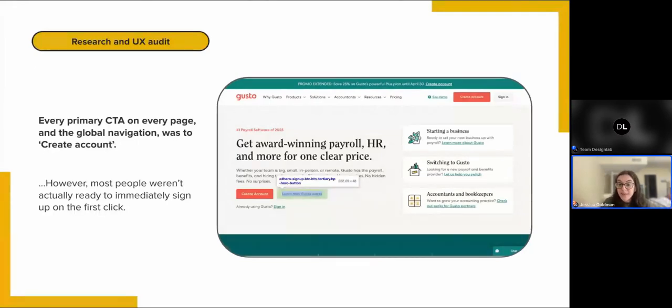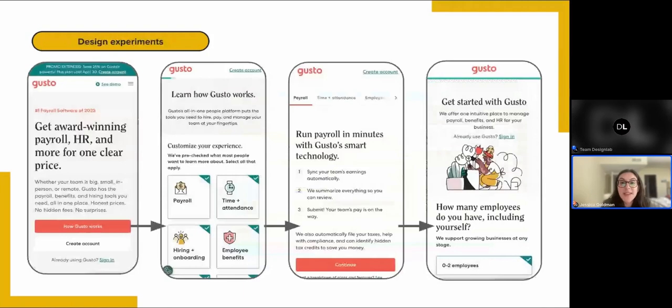So that was my goal from here: how can we find a way to give people a chance to still learn more about Gusto, not fully sign up yet, but not totally tank our account creations and have that be such a drastic jump? So the first experiment that I was able to get past was designing how we could reshape the funnel so that customers could feel more guided by Gusto and actually trust that we're a good fit before they commit to signing up.